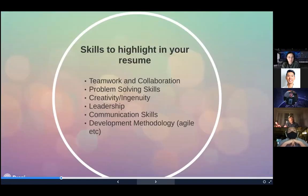So this is obvious. I shouldn't say it's obvious. These are the things that, if you do not come from an engineering or development background, any organization is really going to look for their employees to have. And the good thing is, you probably are going to be able to highlight these skills in some of your accomplishments in the past.